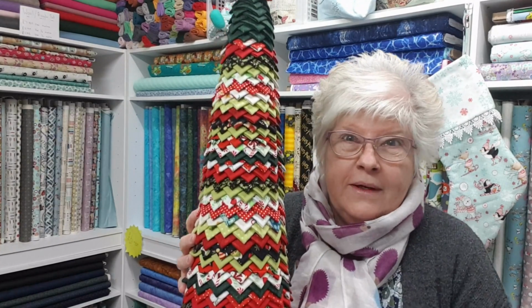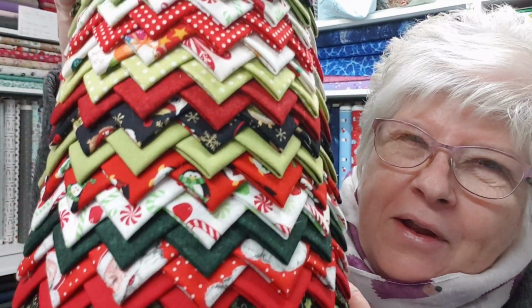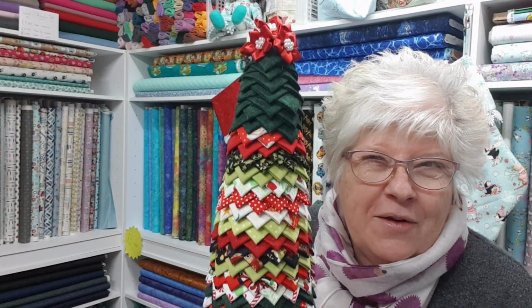This one took weeks to make. But I used up all the odds and ends of Christmas fabrics one year, after all the classes I'd had, from aprons and patchwork and everything like that. So this was certainly a labour of love, and I can't tell you how many people have actually wanted to buy it, and I said no. You can't put a price on something like this.